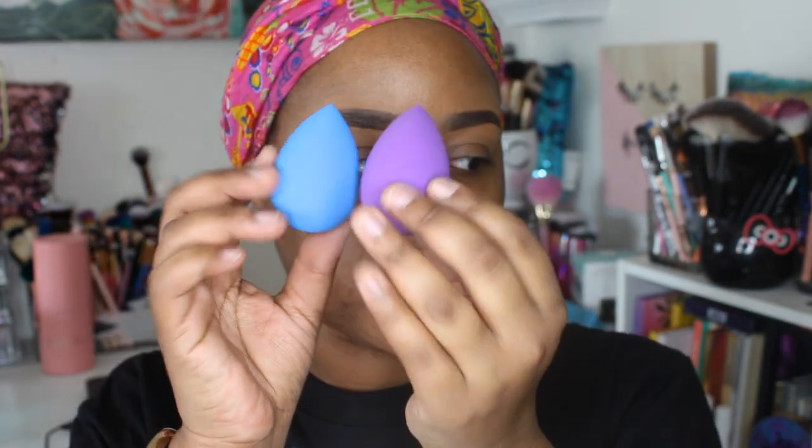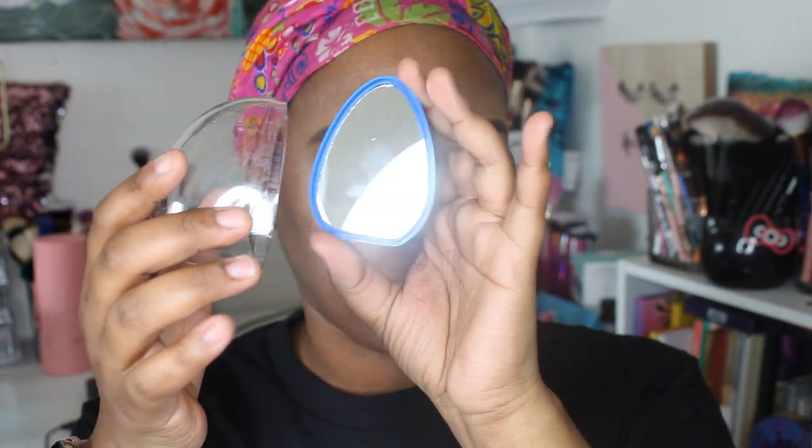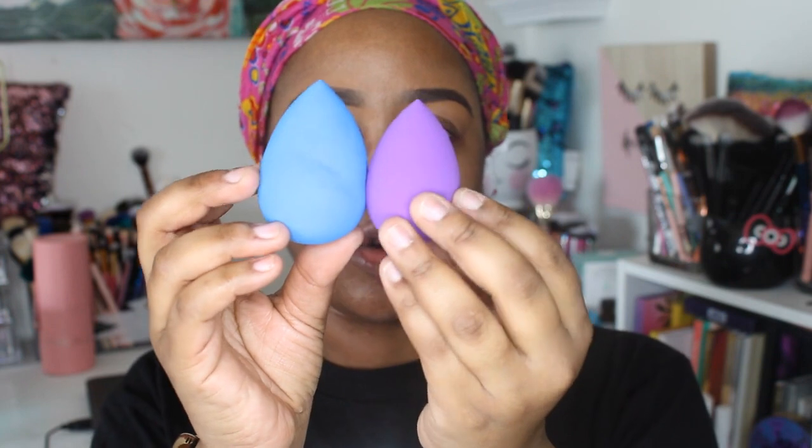We're going to start with the face first today. So we're going to try out these little sponges here. As you guys can see or saw, they do have the little case that has a little mirror, so that's a nice little touch to that. So let's use the blue one. So I'm just gonna submerge it in the water here, squeeze out the excess. Okay guys, so this is how it looks, damp compared to it dry. So very soft, very bouncy. So it does have some potential here.